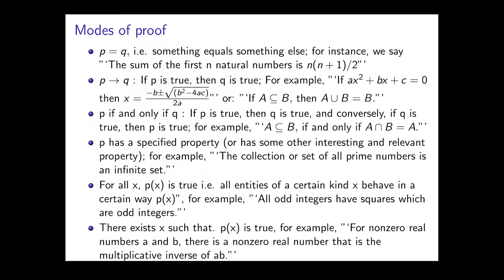The following are forms of statements proven in mathematics. 1. P equals Q, that is, something equals something else. For instance, we say, the sum of the first n natural numbers equals n times n plus 1, divided by 2. 2. P implies Q. If P is true, then Q is true.